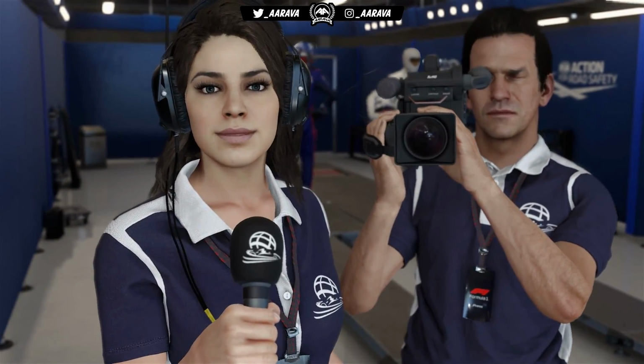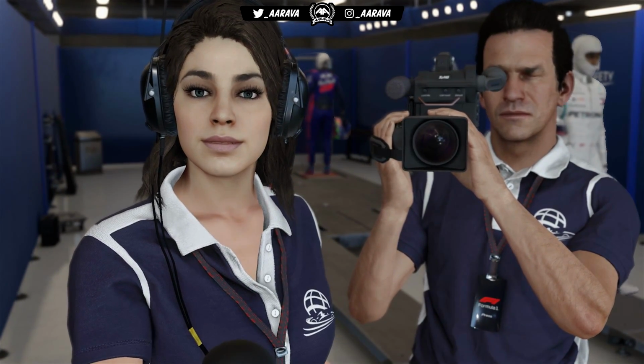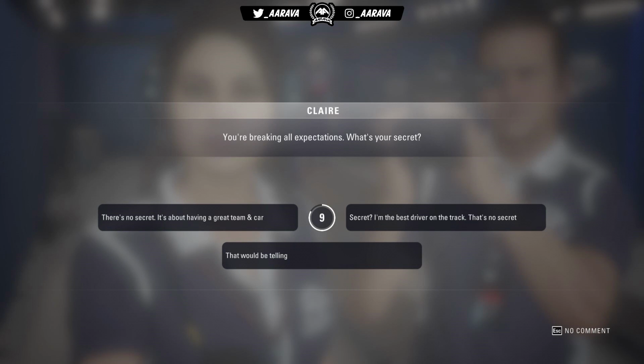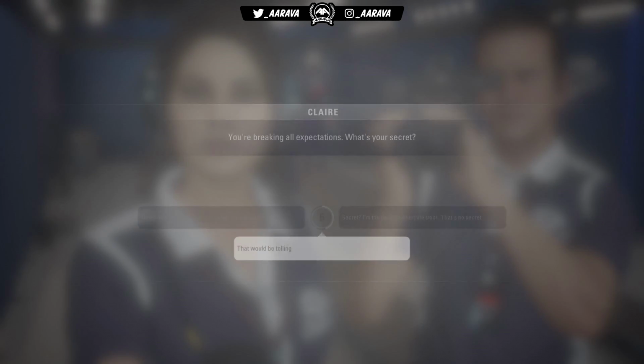Great work out there today. How do you think it went? You're breaking all expectations. What's your secret? So, feeling a bit cheeky after that fun race, I'm going to go with the tongue-in-cheek answer, the bottom one. That would be telling. Not going to tell any of my secrets there. That's not going to be any kind of sway.